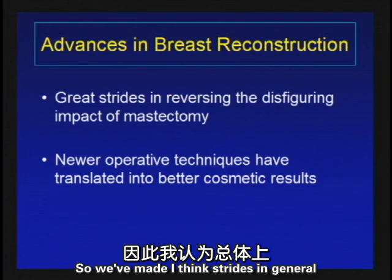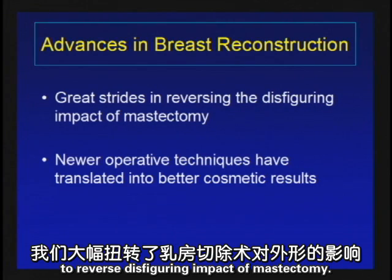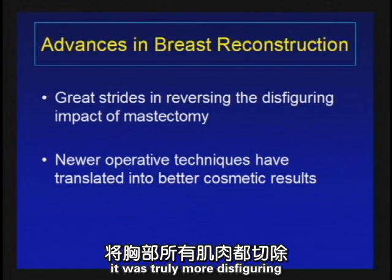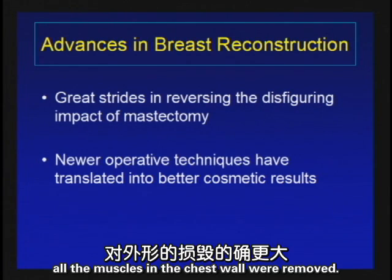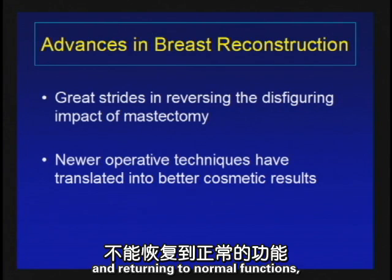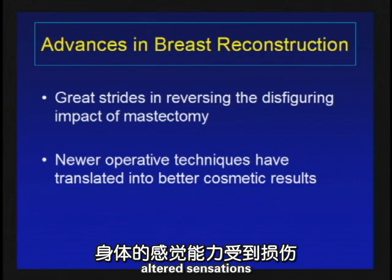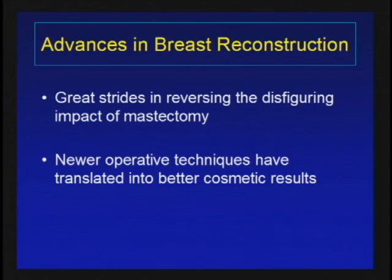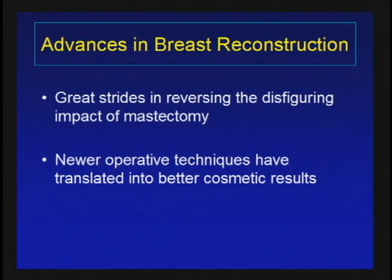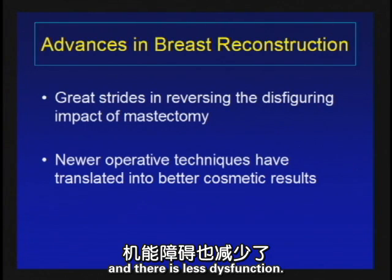So we've made, I think, strides in general to reverse the disfiguring impact of mastectomy. I think in the era of radical mastectomy, it was truly far more disfiguring. All the muscles in the chest wall were removed. Women really had many more problems with moving their arm and returning to normal function, altered sensation. And I think in general, even for women who receive a standard mastectomy, we do a much better job and there's less dysfunction.